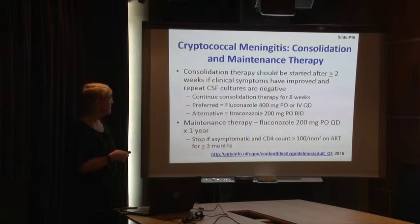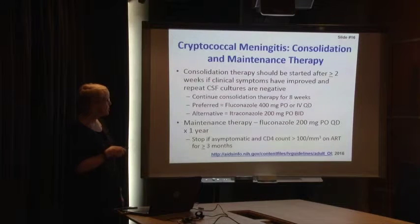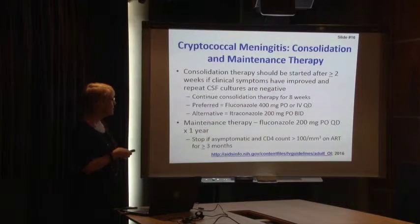Following the induction period of treatment for cryptococcal meningitis, we embark on what's referred to as the consolidation phase of therapy, and this is generally a step down in treatment from the intravenous amphotericin and flucytosine to a consolidation phase for 8 weeks with oral fluconazole. The consolidation therapy should be started after at least 2 weeks of induction phase treatment, but only if clinical symptoms have clearly improved and if repeat CSF cultures are negative. Then patients can be switched to fluconazole in a dose of 400 milligrams daily, or alternatively another one of the azole drugs, itraconazole, is sometimes used as well.